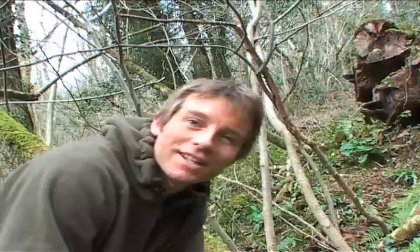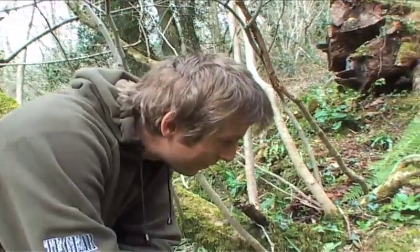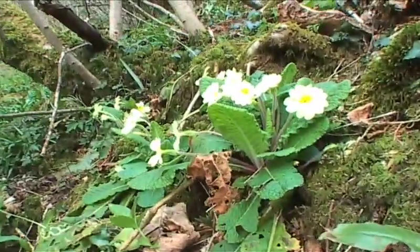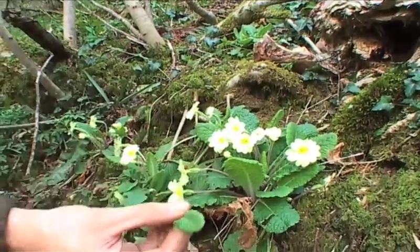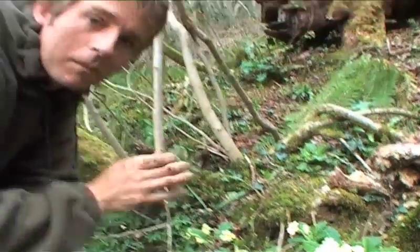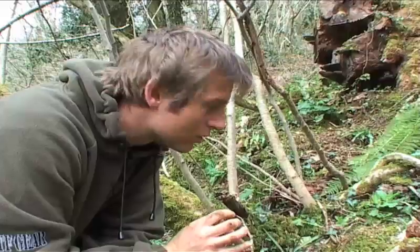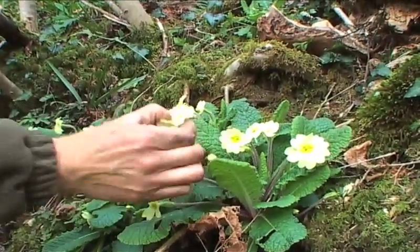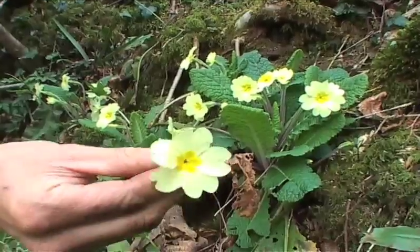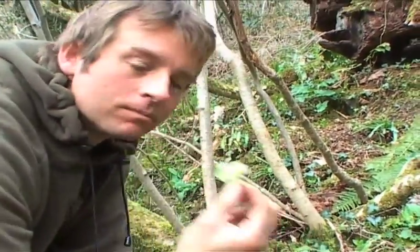One of the prettiest sights of early spring is the primrose. And here we have a very fine example. Now, what a lot of people don't know is that every part of this plant is edible, from the leaves, which taste quite nice. They taste like the flower should look, but by far the best part of this plant is the flower, which are like nature's sweet shop. And they taste absolutely beautiful. They almost taste like the flowers look.